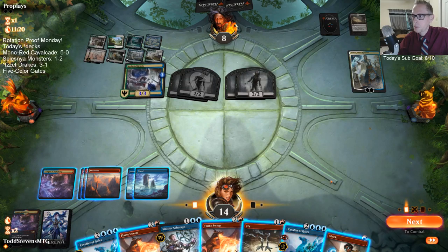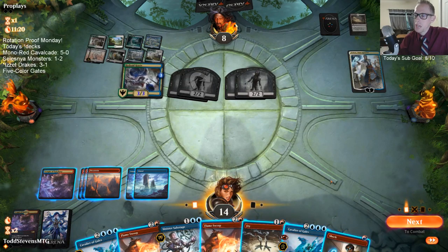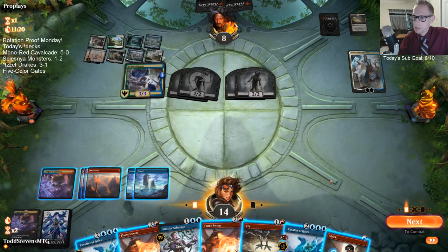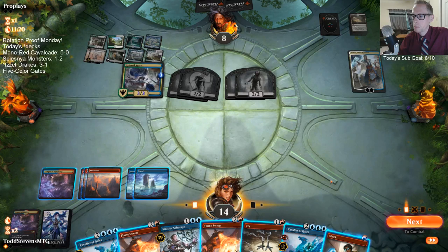This is honestly looking really bad for us. They found Teferi. Just slow, well, I mean, it was the Time Wipe, obviously. The Time Wipe wrecked us. But this is the problem. We have to Flame Sweep, but then we don't get any pressure.